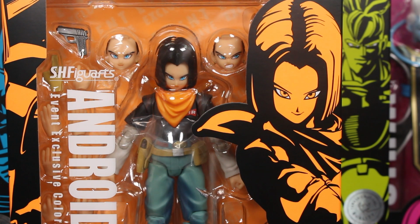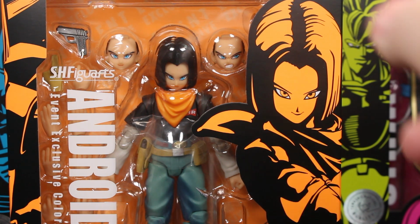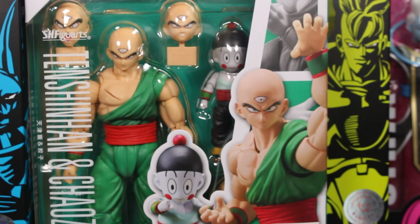And then we have Android 17 here, which is also an updated color edition. The colors on this do look better compared to the original, if you ask me. I again haven't opened this one, but this one also is very fantastic. I did my hardest to get all 3 of the 2020 event exclusives, and I was able to, thank God. So that's always nice to see.